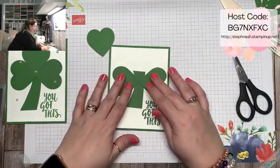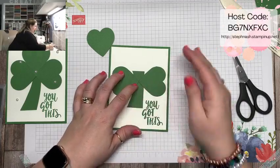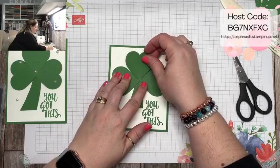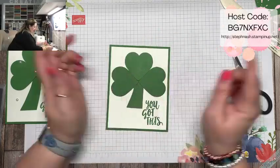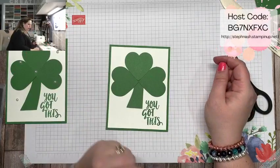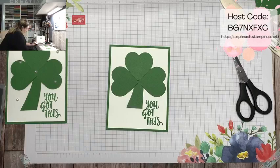But what I suggest is getting it laid out first, so you know approximately where you want those pieces to fall, and make sure that the stem isn't peeking out the other end. And I'm happy with that. So let's pull in our dimensionals, which of course I didn't have ready. So let me grab those.